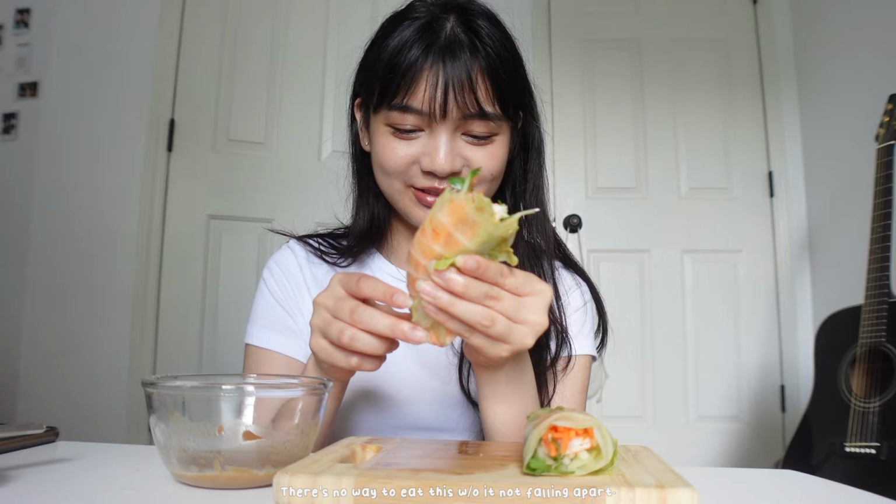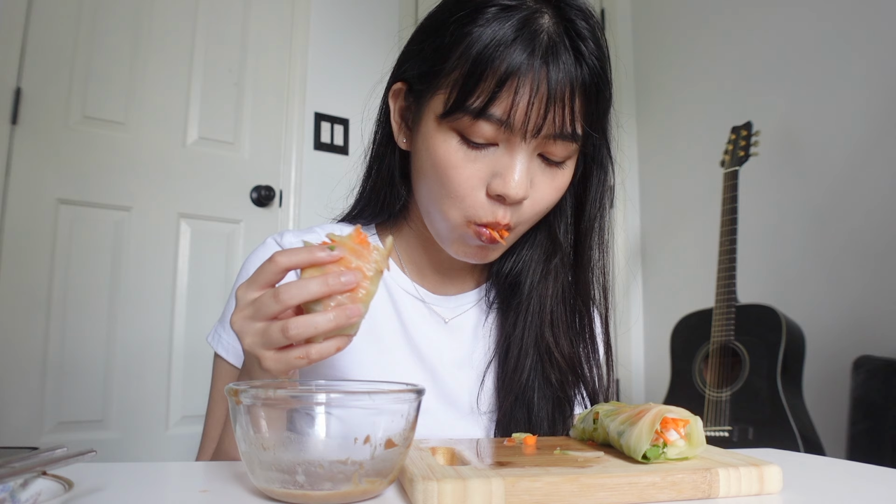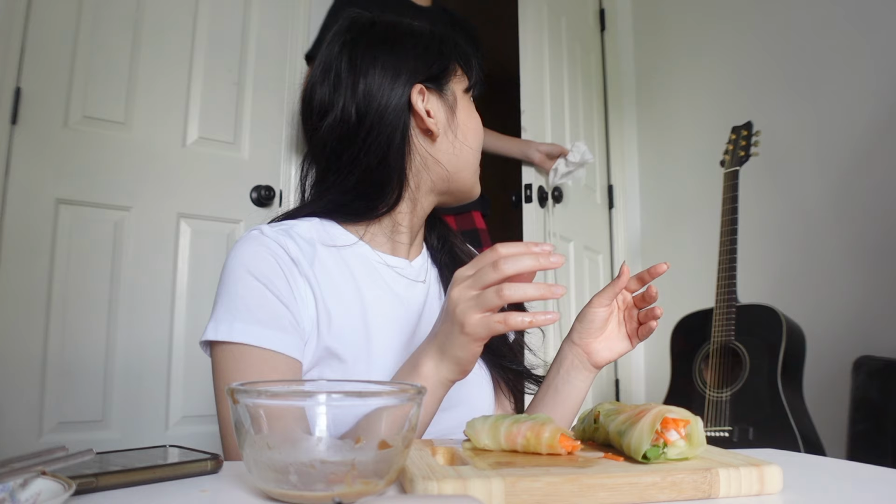I turned this into a salad the other day because this just always falls apart. There's no way to eat this without it falling apart. Does it taste good? Tastes good though. Oh, then it's worth it. Yeah. Thanks, boy. You're the best.